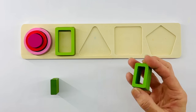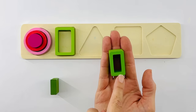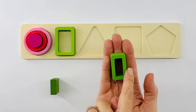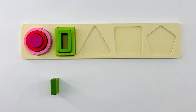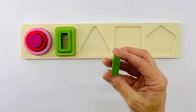Can you point to the medium rectangle? Yes, it's right here. Let's count our corners and just make sure we have the right one. 1, 2, 3, 4. Two long sides and two short sides. That's the medium rectangle. Now can you point to the small rectangle? Right, here it is. That's our small rectangle.